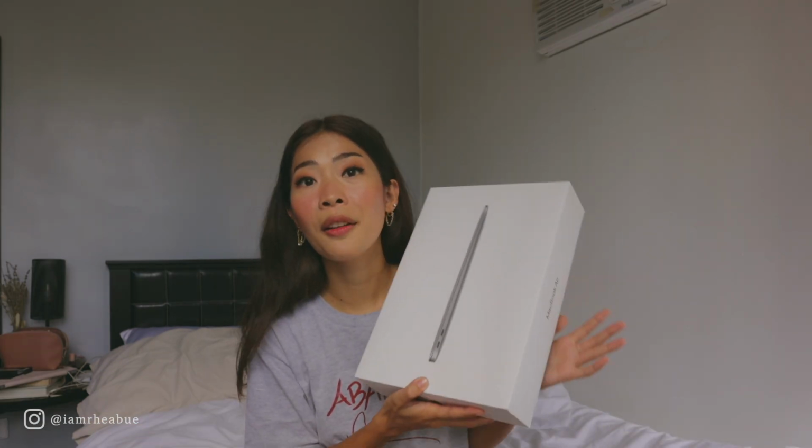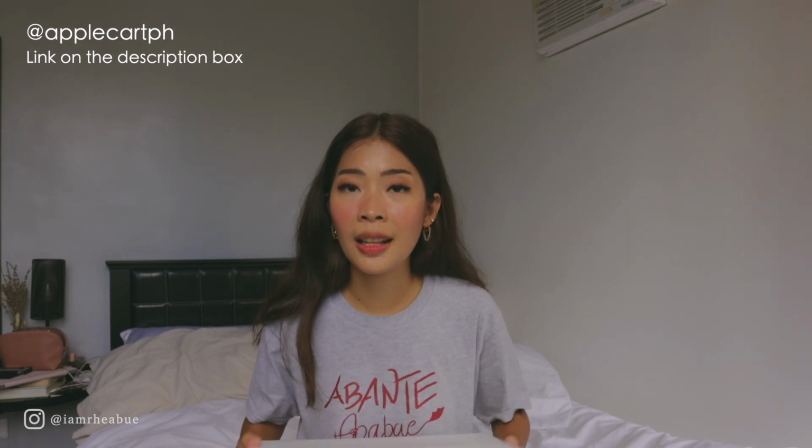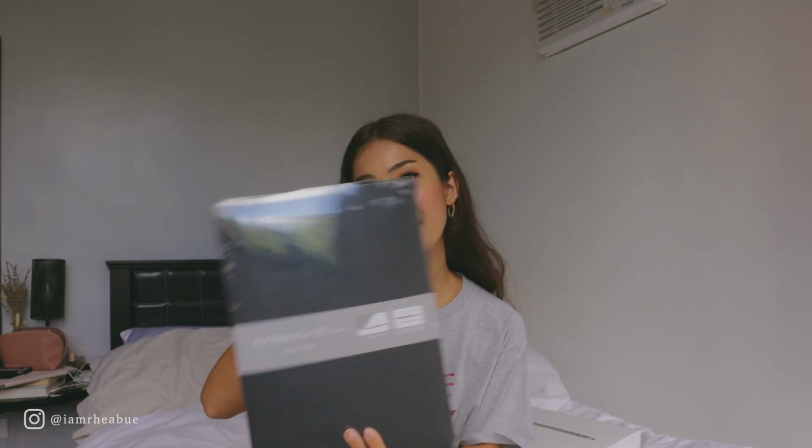And I bought this from Apple Cart. I'm gonna link them down below, but I'm super happy that I discovered them. They're super legit, a trusted seller. That's why I bought from them. I'm super happy. And aside from this one, they also sent over some freebies. Now I have a case for my laptop.